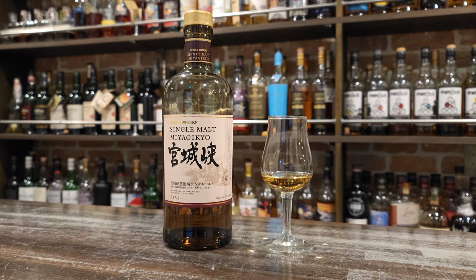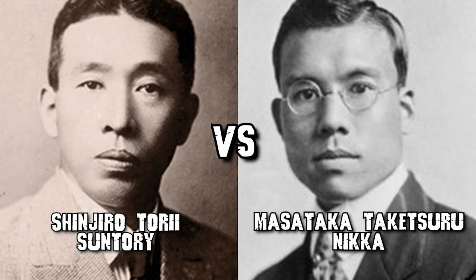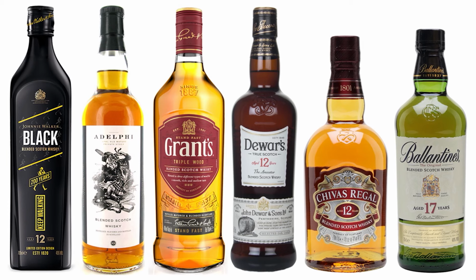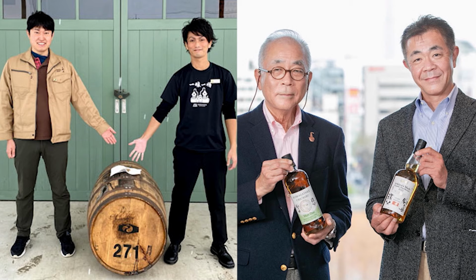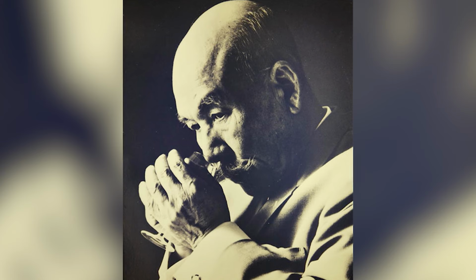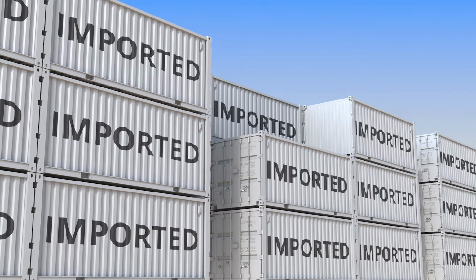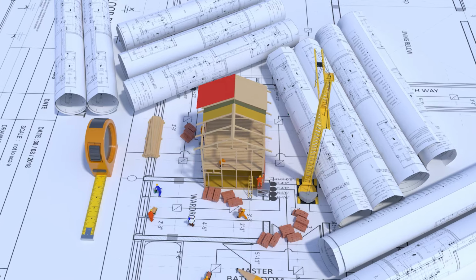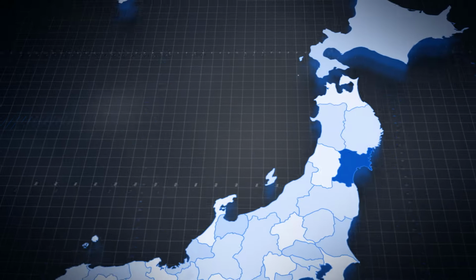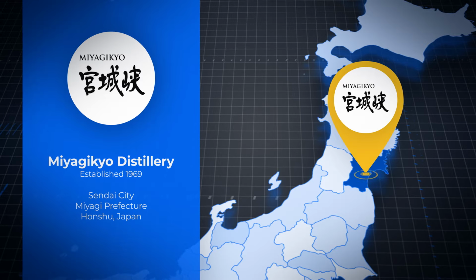Single malt Miyagikyo is a product of the next phase in Nikka's evolution. Due to the adversarial nature of Japan's whiskey history, distilleries haven't swapped stocks like they do in Scotland. Things are starting to change on that front, but back in the 1960s when Masataka Taketsuru wanted to make his blends more complex, he had no choice but to import whiskey or build another distillery. And build it he did, in 1969, in a valley in Miyagi Prefecture at the junction of two rivers.